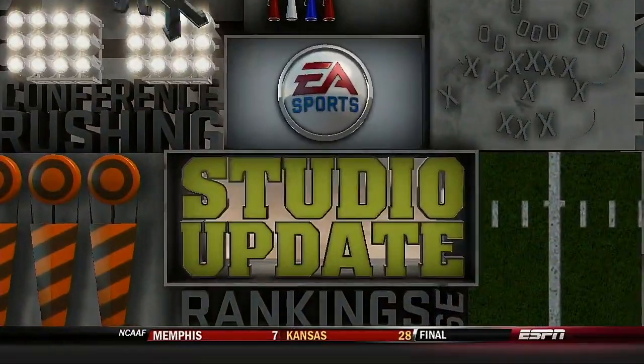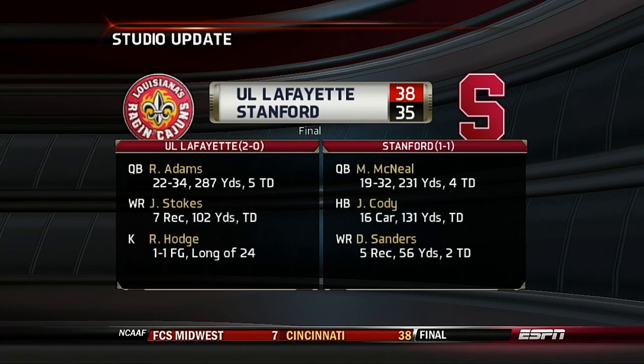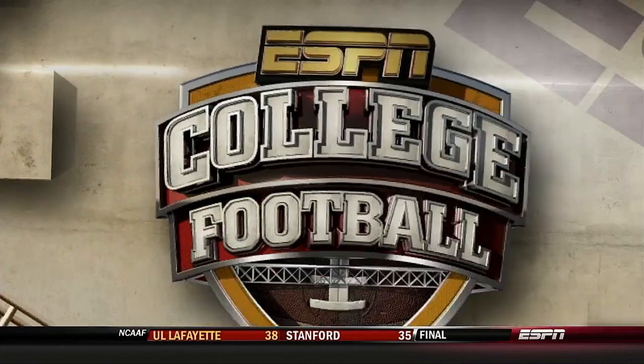Let's throw it out to Reese now for a studio update. Let's have a look at what's going on in Palo Alto and for Louisiana Lafayette. They've now won 3 in a row. The Raging Cajuns win it by 3.